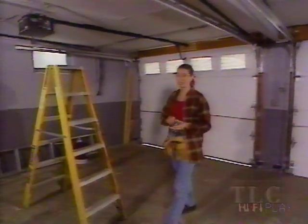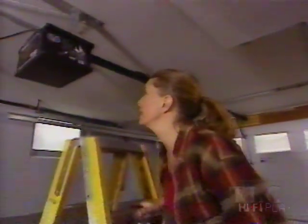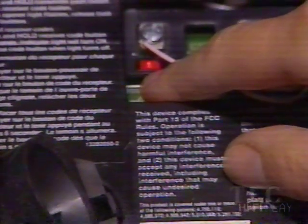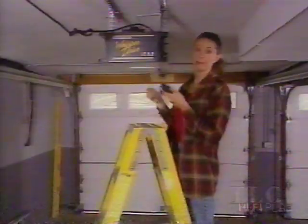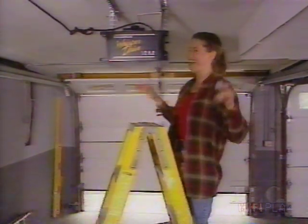All of the components are in, but we're still not done. We need to set up and test the system. We're going to start by programming our transmitters. To do this, you press and hold the button on the transmitter and simultaneously press the button on the opener. And after a few seconds, the opener will automatically send a code to the transmitter. Let's put it to the test. No hands. Our first adjustment is to set the door's open limit.